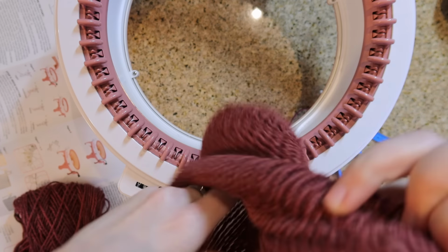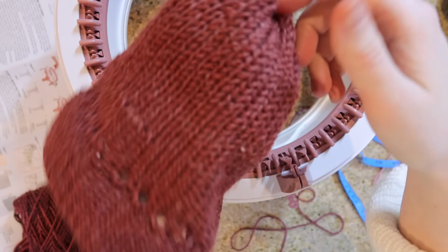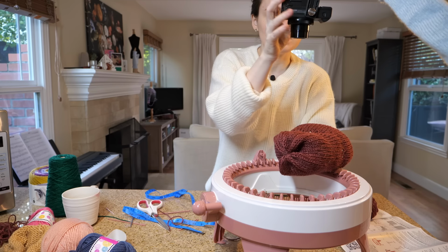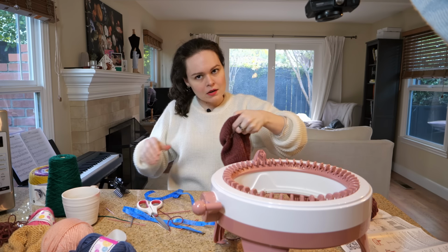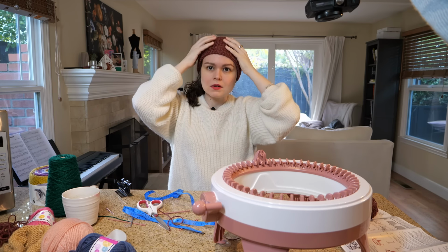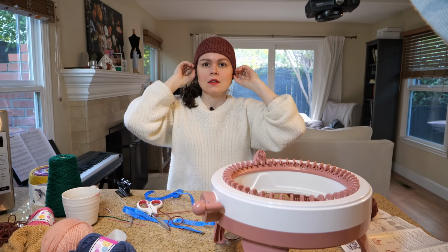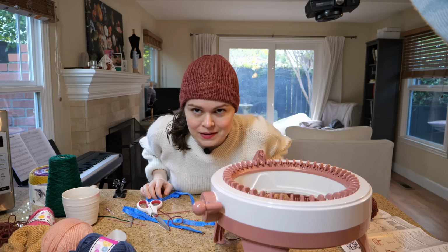Look at that, it's a hat. This is a thin yarn, so it's not very big, but let's see what it looks like. And we put on that, take down my hair, put on the hat. Yeah, it's roughly the right size. It fits. I don't know what it looks like because I'm too far from my monitor.